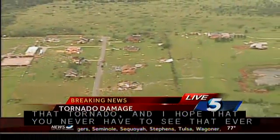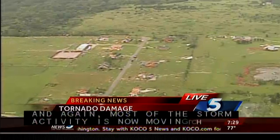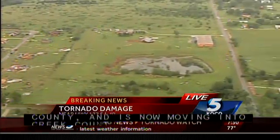And again, most of the storm activity is now moving out of Lincoln County, out of Pottawatomie County, and is now moving into Creek County and moving into Okfuskee County. There's still a tornado warning, but the severe thunderstorm warning is replacing the tornado warning for Lincoln County.